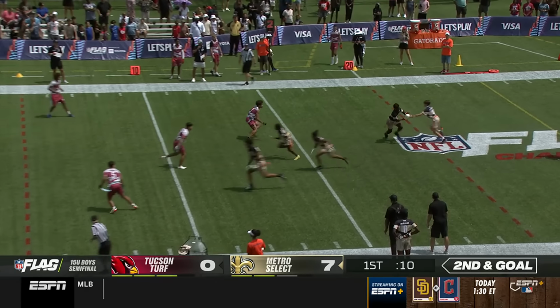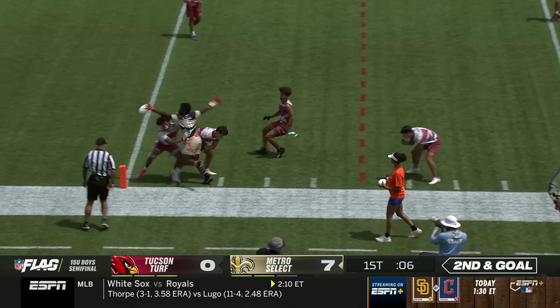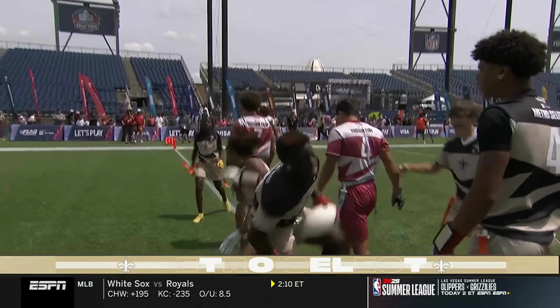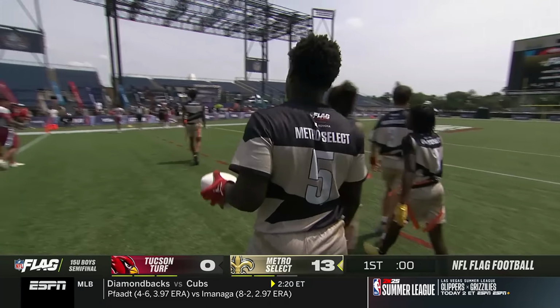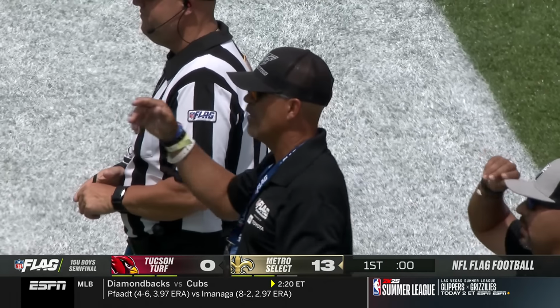Cardinals will get the ball to start this second half. They do hand it off to Barry Canthrall, but he pump fakes and he'll dance his way down and reach for the goal line. He's in! Touchdown! Metro Select and Daniel Barry to end the half. Wow. You saw the play. They were going for the corner of the end zone there, but Barry just says, I think I got this.